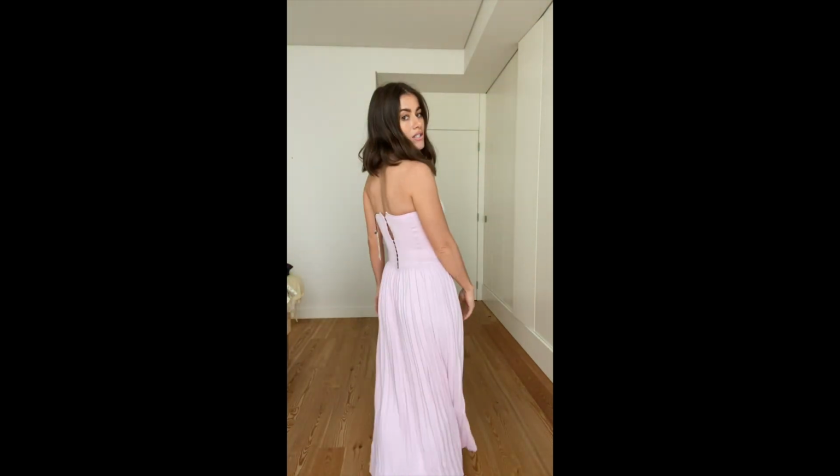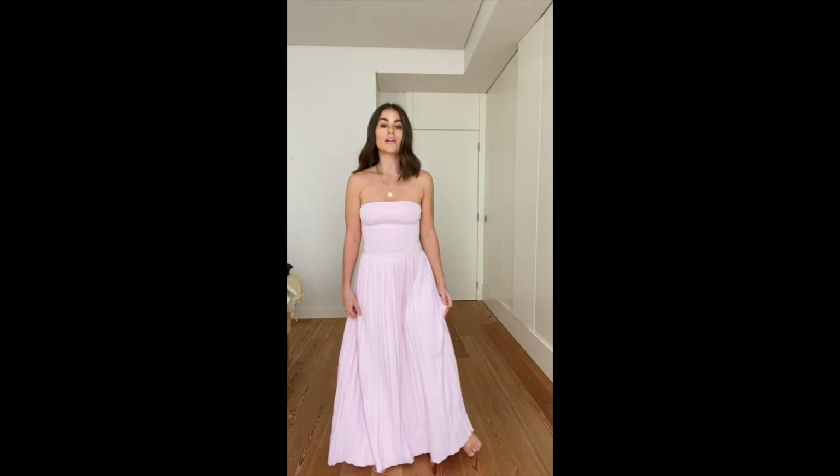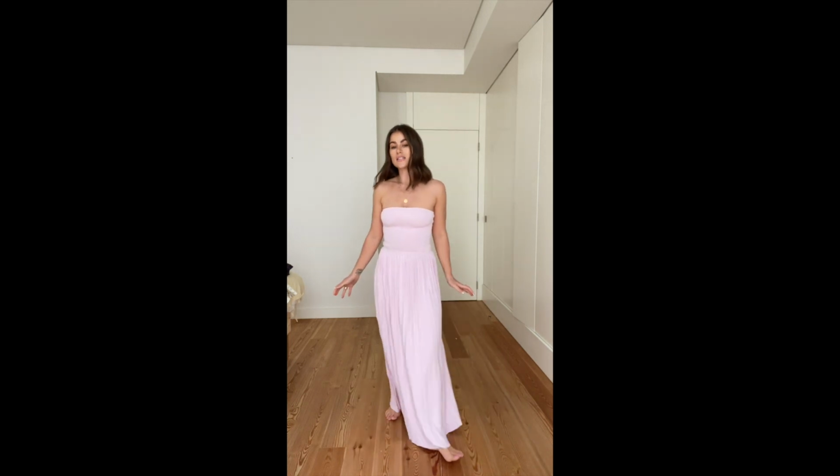It's quite flattering because it stops just below your waist, and then it's quite flowy, so you don't have to worry about it being tied around the bum. It's very comfortable, easy to dance in, and I'm about 5'3", so this is full length on me. It might not be full length on somebody a little bit taller, but the Zara haul is becoming quite expensive because I think I'm gonna keep it.